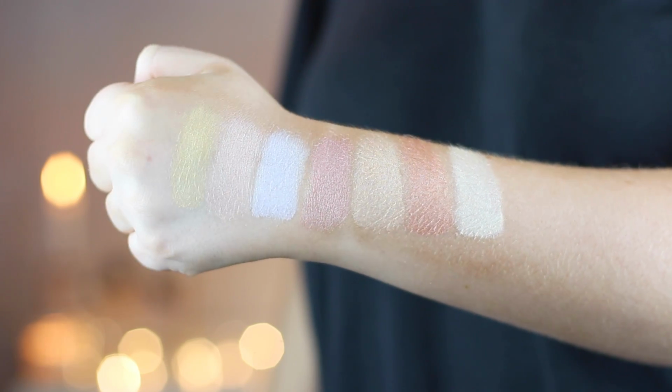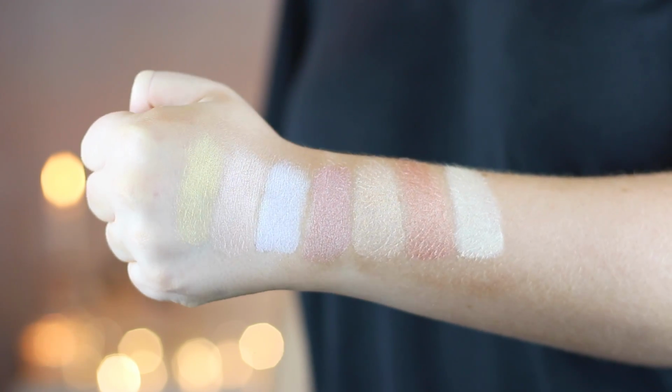Then my other big favorite is the Strobe of Genius highlight palette. This is an amazing highlight palette. All of the colors are absolutely stunning. You can mix them. You can create your perfect color. If you want to get into highlight but you don't know where to start, just buy this palette and you have every shade that you will possibly need. You have your perfect champagnes, your gold, your pink tones, your purples, your more yellowy gold. You have everything in this palette and it is absolutely stunning. I recommend it so much. It is definitely one of my favorite highlighters ever, and it's just amazing.